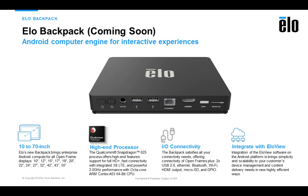Very simple Android compute that can power kiosks, menu boards, random displays, and over time, we think that this would be a really powerful option for our kiosk integration partners.